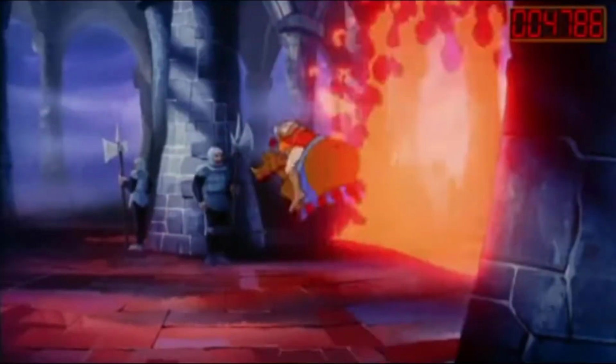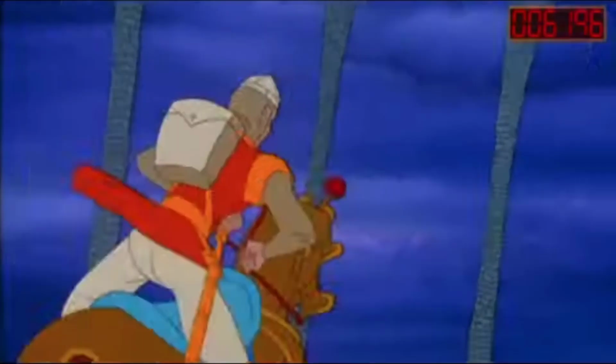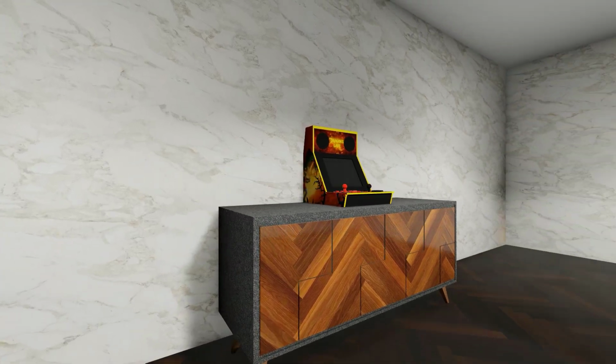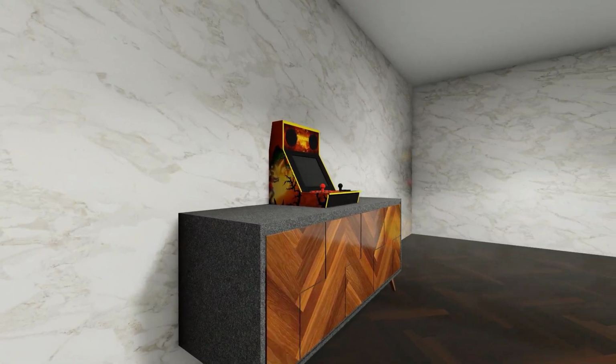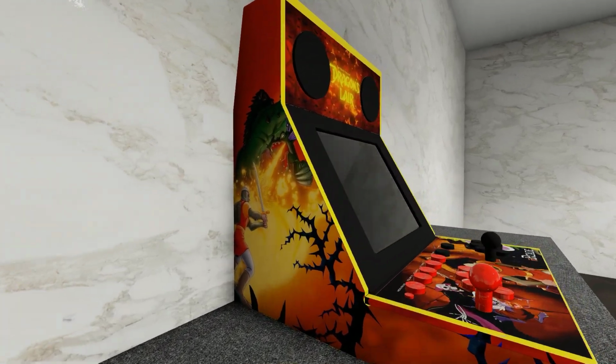Here are the details on the cabinet. $599 US. I'm never going to get tired of that joke. 128 gigabytes of storage and Sanwa joysticks. No word on the buttons, but we are getting Sanwa sticks, which is awesome.